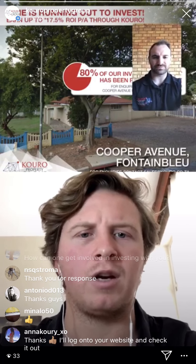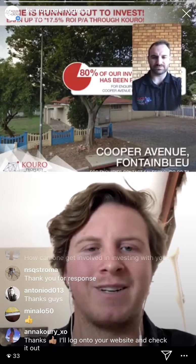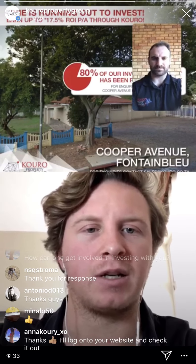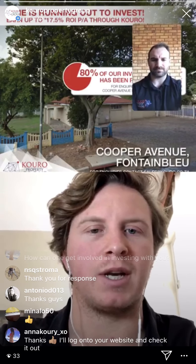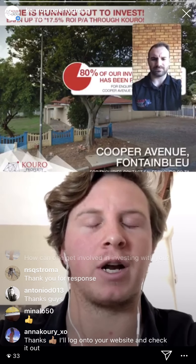Sure. So the property is quite dilapidated, but that's what we enjoy to buy, and that's what we like. Our plan there is to go in, raise the funds for the particular property, and as you can see, we are about 80% of our capacity. We'll renovate the property. We're purchasing property at 750,000 rand, 850, sorry, each.